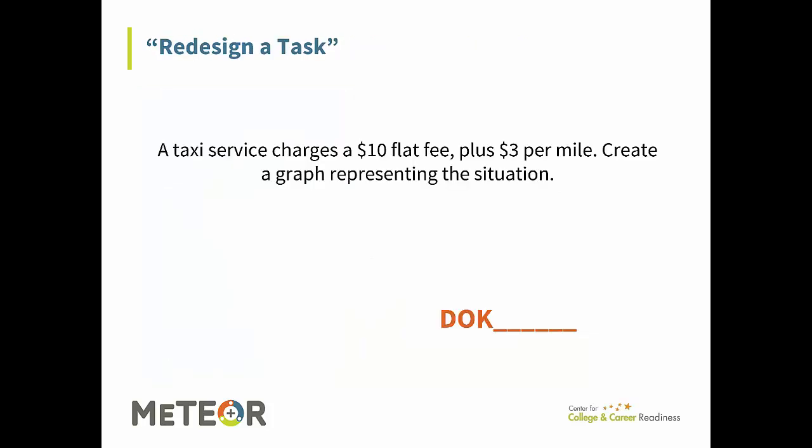So let's take a look at how to redesign a task by clustering a content standard with a math practice standard. Here is a task that you might see in Algebra 1. It states, a taxi service charges a $10 flat fee plus $3 per mile. Create a graph representing the situation. This task is a depth of knowledge 2. It is aligned to one specific algebra content standard, and that has a depth of knowledge 2 level, basic applications of skills.